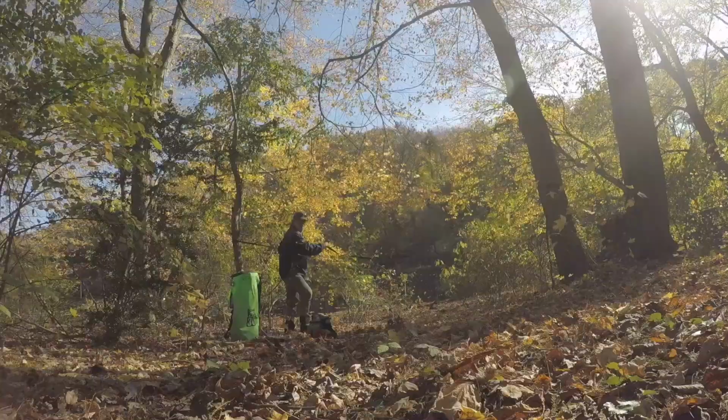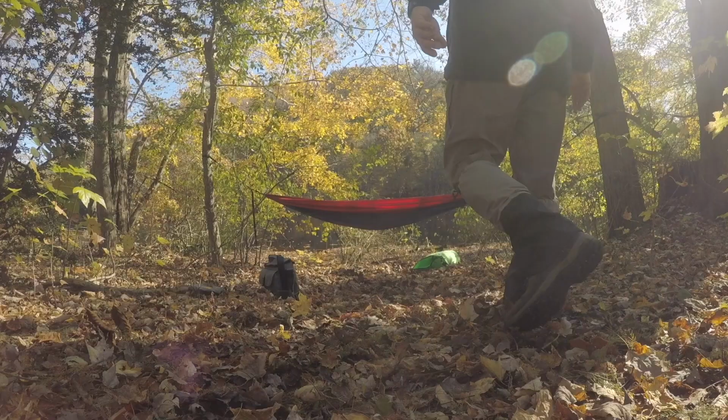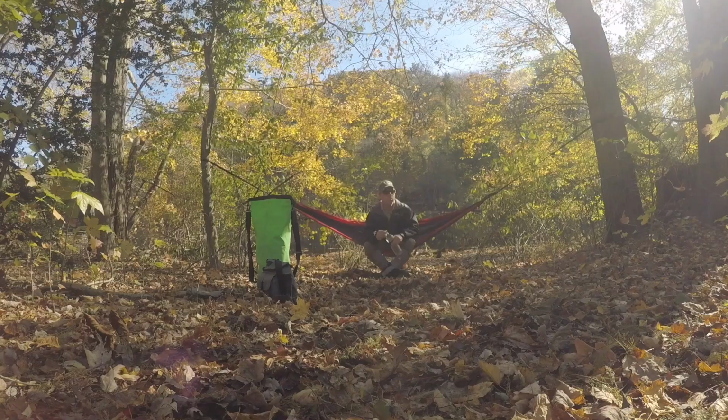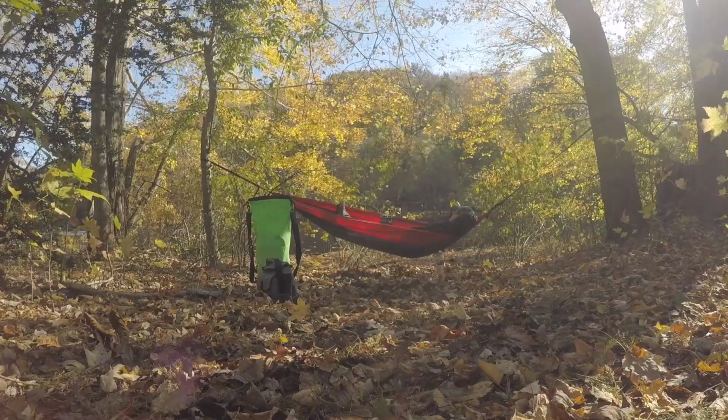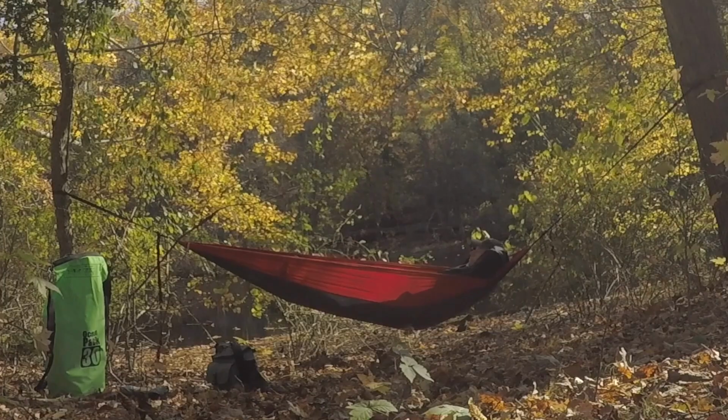Pretty good hammock. Pretty cheap. Time to break out a bottle of water. Hydrate up a little bit. Rest up. We're almost to the halfway point of our hike. Let's see, the time is about a quarter to 12. Great idea, Clive. Fantastic idea.